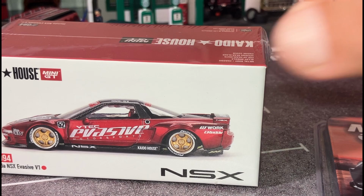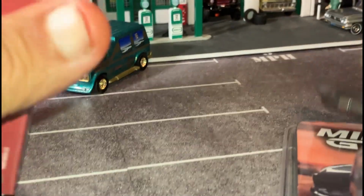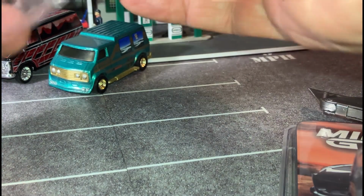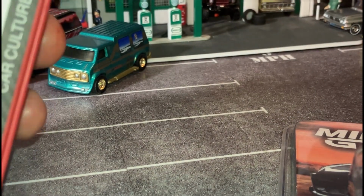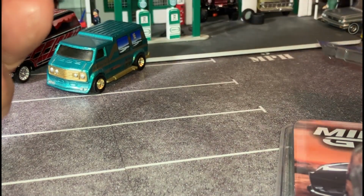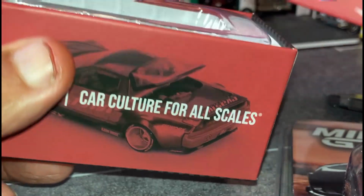I was going to do just the mail call section, but the Kaido house, I'm kind of curious to see what we actually got. Is it a chase? I'm not familiar with all the chases. I've got one out of all the Mini GT stuff that I've bought that appears to be a chase. I've got to do some research to make sure that I didn't get both vehicles at the same time. But here is the NSX as we cut the box. If you guys are not familiar, they do come in the box.